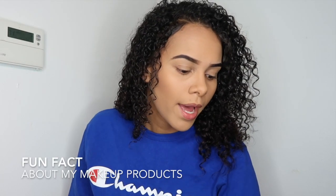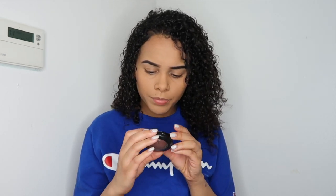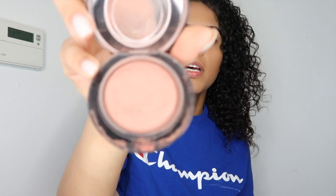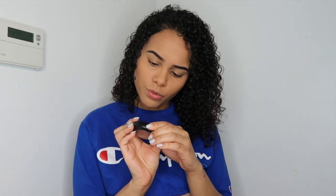Alright, so we're done with the contour. After that, I go ahead and use the only blush I have, guys, and I've had it forever. I've never purchased another one after this one. It's a MAC blush and it looks like this. Let me just open it for you guys. It's cute. It has a little bit of glitter. It's called Lovejoy Mineralized Blush.